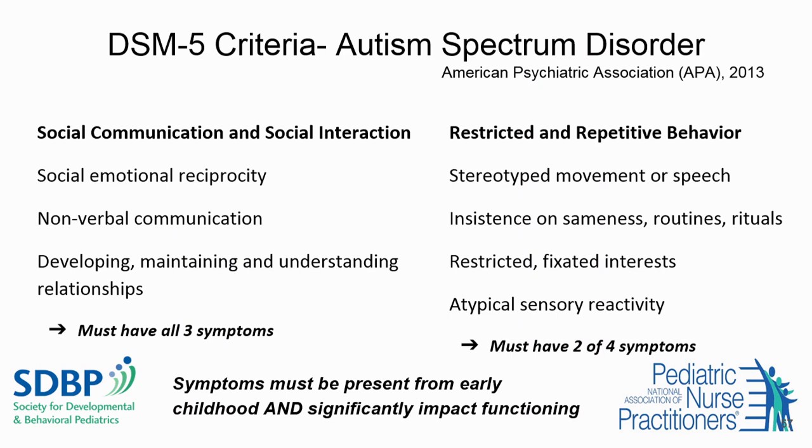And so what does this look like? Under the first domain, there are 3 different areas of functioning: social-emotional reciprocity, nonverbal communication, and then developing, maintaining, and understanding social relationships. And to meet criteria, you actually have to have impairments in all 3 of these functional domains. Now, what's challenging is that what the symptoms look like is going to be different in children who are at different ages as well as different developmental levels of functioning.